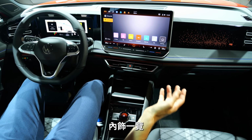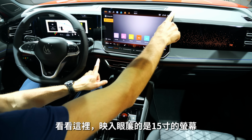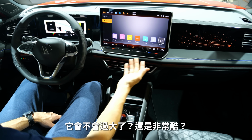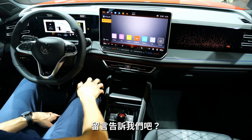Interior cockpit overview. Wow, look at that. In your face with this 15-inch screen. 13-inch would be base, and this one then the optional one. Is it maybe already too large, or do you think it's pretty cool? Tell me in the comments.